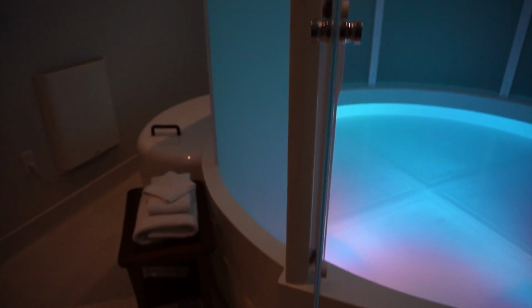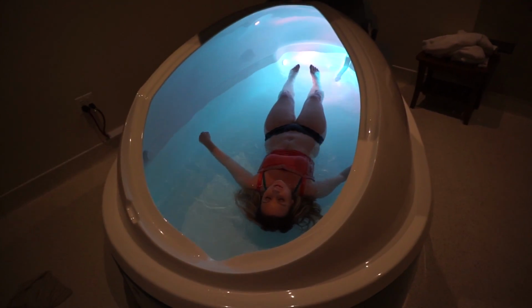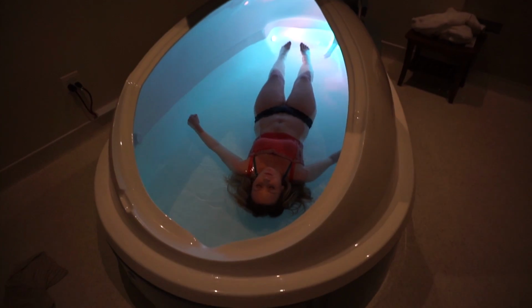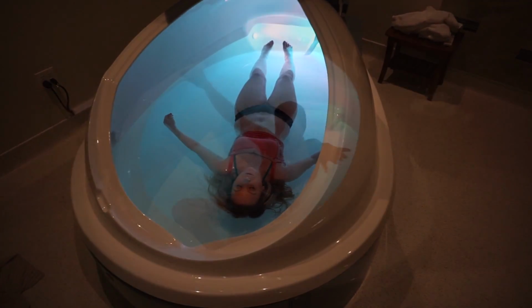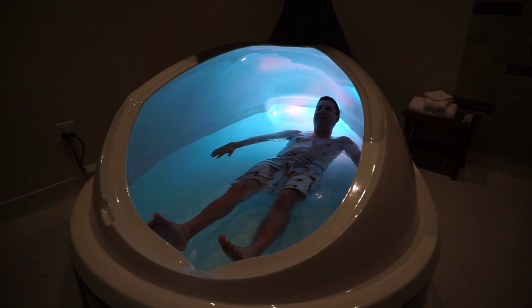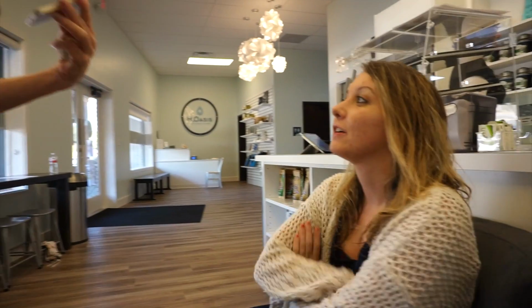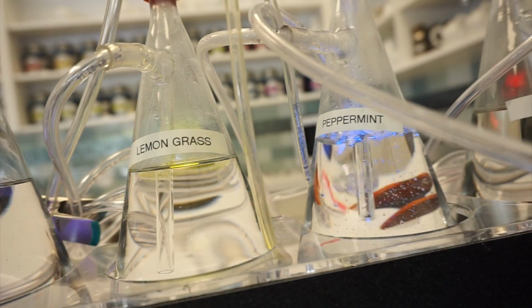Just provide the staff with which music you would like and everything will be arranged. Each tank contains over 1,000 pounds of magnesium-rich Epsom salt, which detoxifies the body from the outside in. The density of the water allows your body to float like a cork. It was tough at first, but once I relaxed, the float took me on an enlightening journey. My float session lasted an hour.